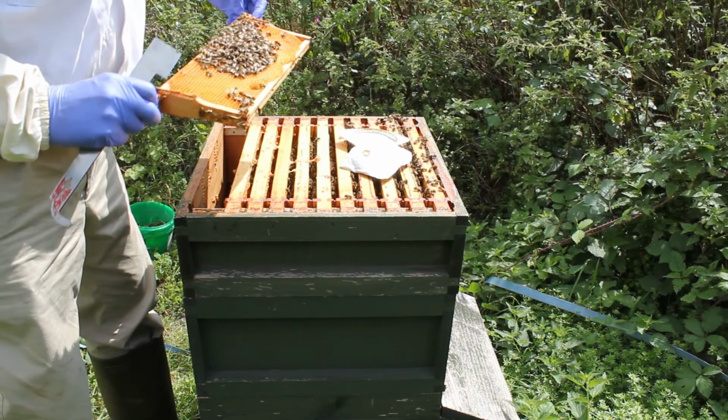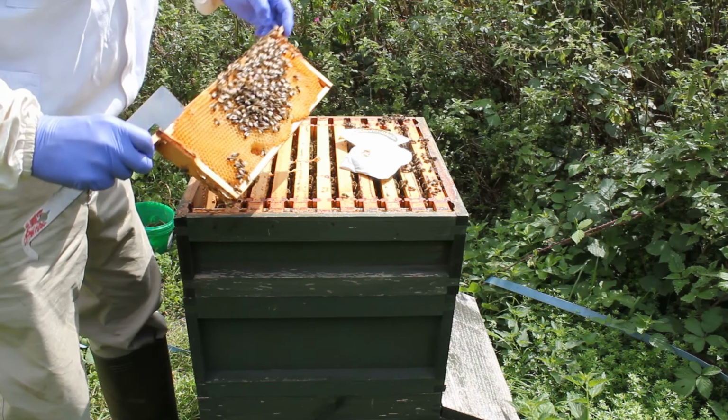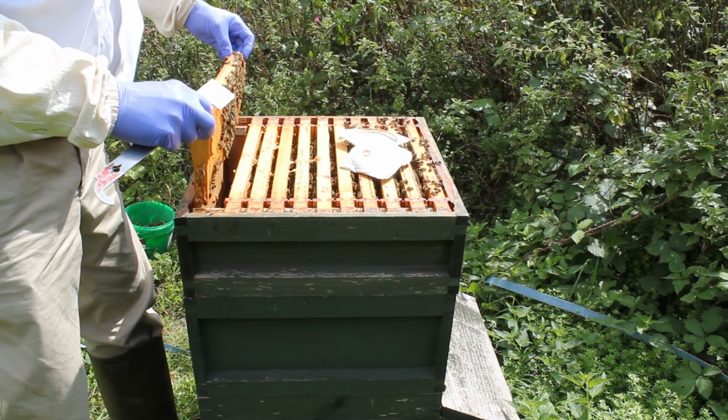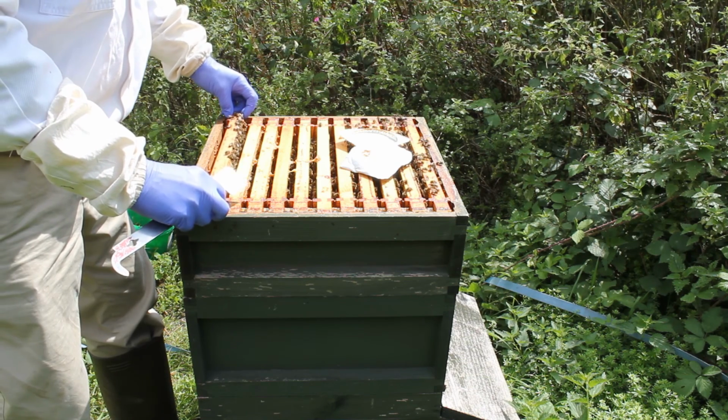So this is a nice frame. It's not sticking out anywhere. We'll fill that up with nectar soon.